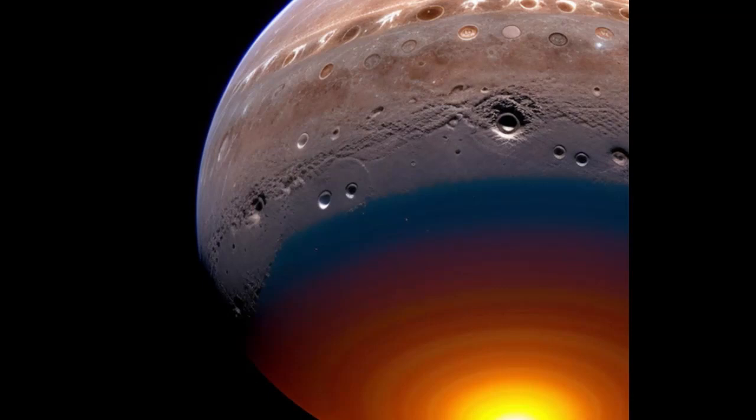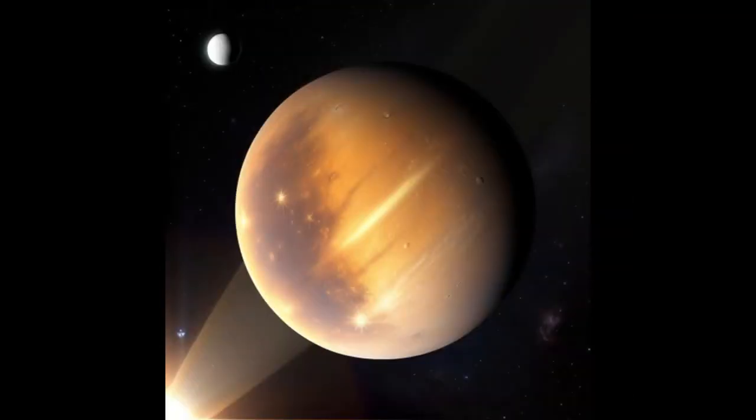Mercury is the first planet from the Sun, orbiting at an average distance of about 36 million miles, 58 million kilometers. Size and composition. Mercury is a small, rocky planet with a diameter of approximately 4,180 kilometers, 3,032 miles. It is similar in size to Earth's moon. The planet is composed mainly of rock and metal and has a thin atmosphere composed of trace amounts of hydrogen, helium, oxygen, sodium, and potassium.